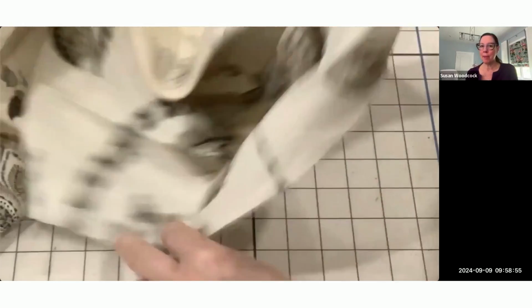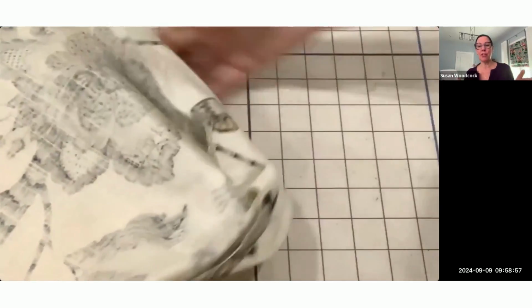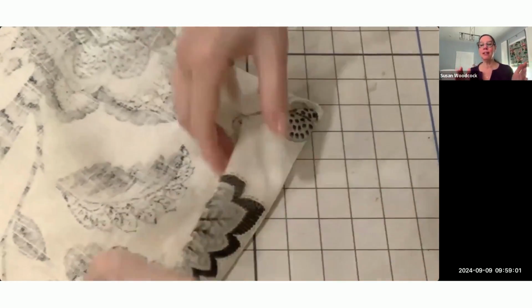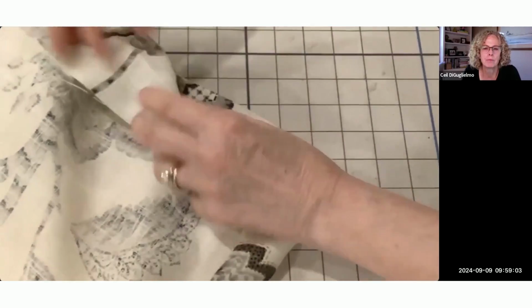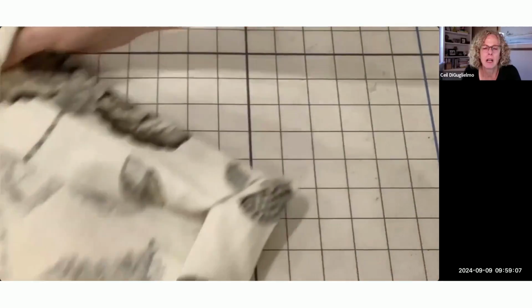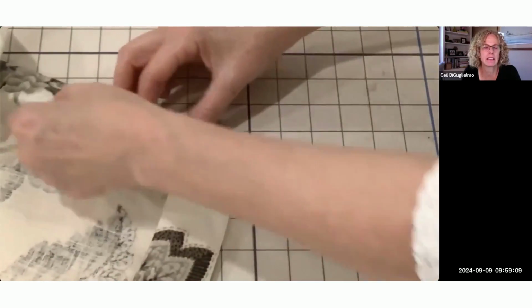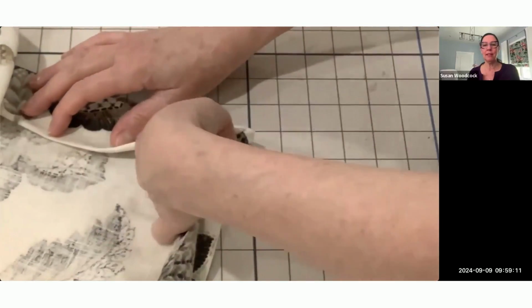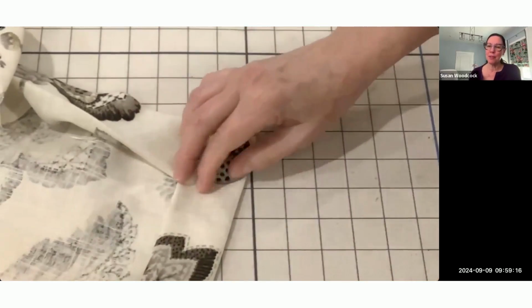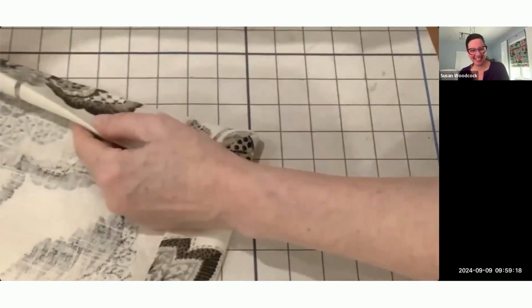Another good thing about pressing all these hems first, especially if you're doing something like a Roman shade, is you want to have all your edges nice and square before you sew your mitered corner. And that gives you those crease lines to follow. Oh, look how nice that is. Yeah, it's so satisfying. If I'm having a bad day, maybe I'll just grab some scraps and sew a mitered corner. It'll just make your day better.